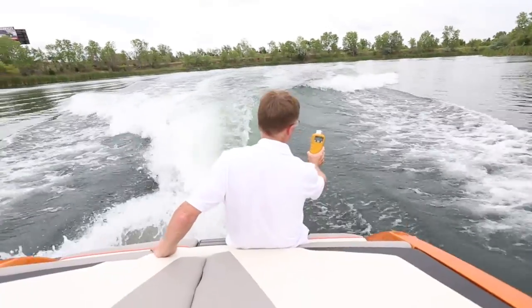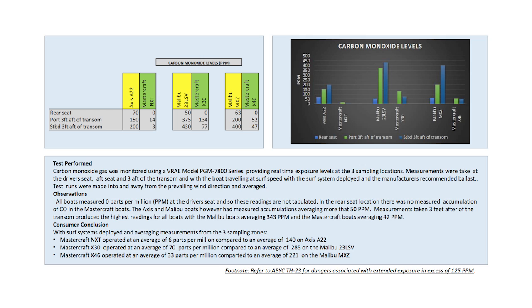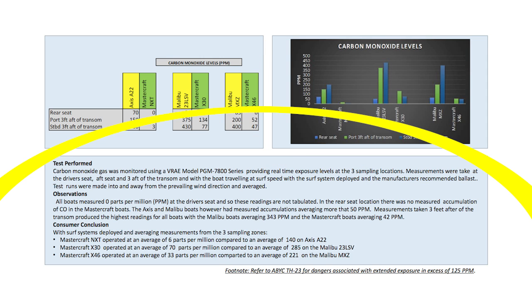Next, we measured carbon monoxide levels in and behind the boats while in surfing mode. In all 3 cases, you can see that the CO levels are considerably lower in the Gen 2 equipped Mastercraft boats. The NXT measured 6 parts per million average between the 3 sampling locations compared to 140 on the Axis 20. Same test on the Mastercraft X30 was 70 parts per million, compared to 288 on the 23 LSV, and 33 parts per million on the X46 compared to 221 on the MXZ.